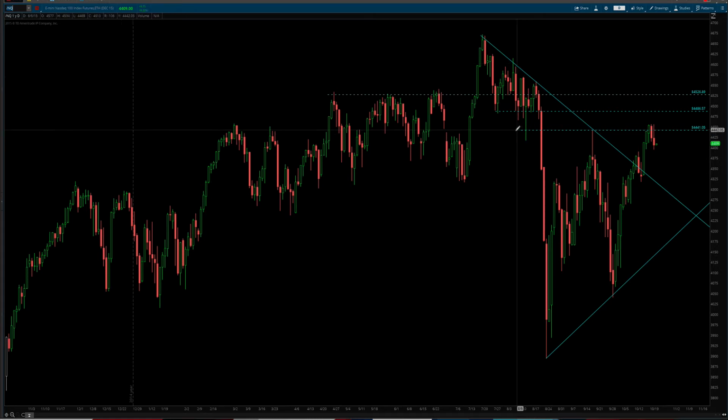If we look at the NQ, similar situation. It came right up to the 4400, 44.41 to be exact. That's where we thought we would see some resistance. If you want to short it, I think you're shorting it against this level here at 445. But again, similar situation.